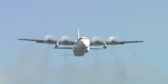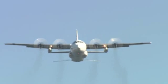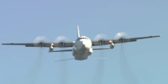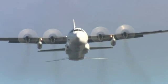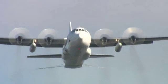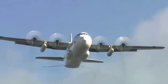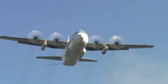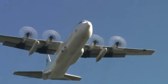Flown today by Captain Ian Churchill, the Air Contractors Lockheed L-100. So again, looking to the back of the aircraft, you'll see the booms that are used for spraying the detergent on any oil slicks that might be found at sea.